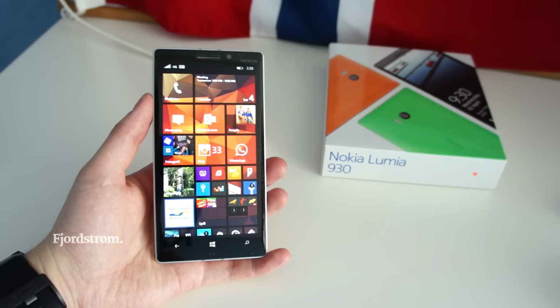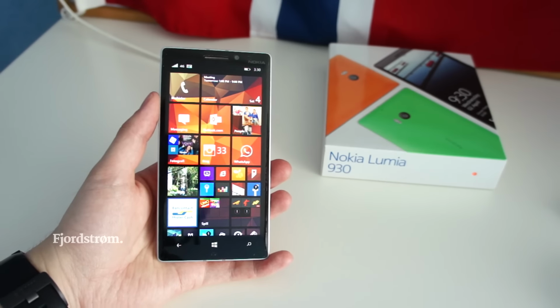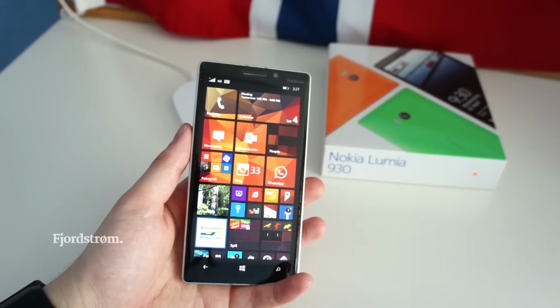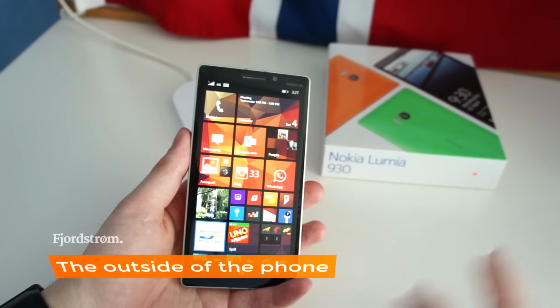Now, without looking at the operating system, the phone is really a high-end device, beating lots of Android and iOS devices at the same price range. Before I get into the details, I'll just give you a small tour of the phone.